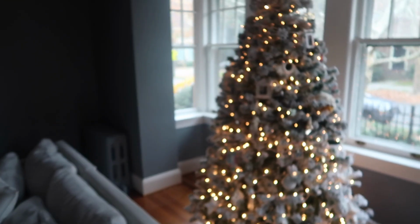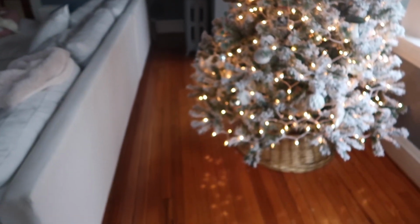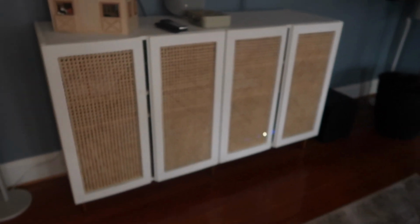So that's really cool. Here's our Christmas tree, all lit up and in kind of an awkward place, but it looks really, really pretty in front of these windows. I will have to get rid of this, I think, because I want the TV to be lower. It's really high up for us. And I think I just want a different sort of setup. So this is very temporary here.